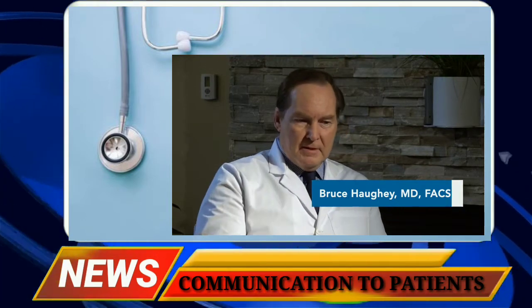In other words, we gather up the diagnostic information. Hopefully they've been worked up fairly extensively before they actually come to see the specialist. And then we run through the implications of all that. My goal is that they have a deep and broad understanding of, one, the disease process, and two, the likely treatment pathway ahead of them.